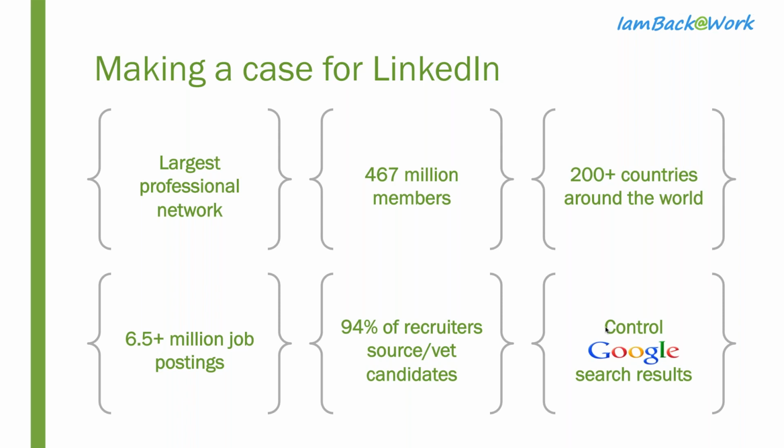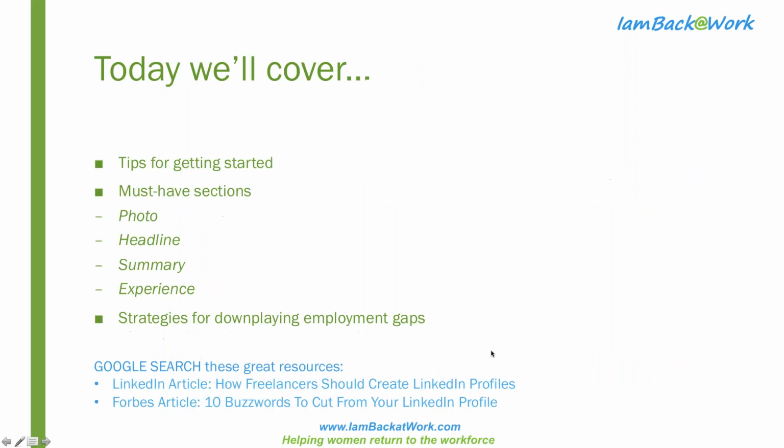So you can really use LinkedIn to stay connected, expand your network, research companies, careers, fields, and people. You can search for jobs and even apply through LinkedIn now. But today we're really going to be focusing on how you can use LinkedIn to build your brand and build a strong profile for whatever your career goals are.